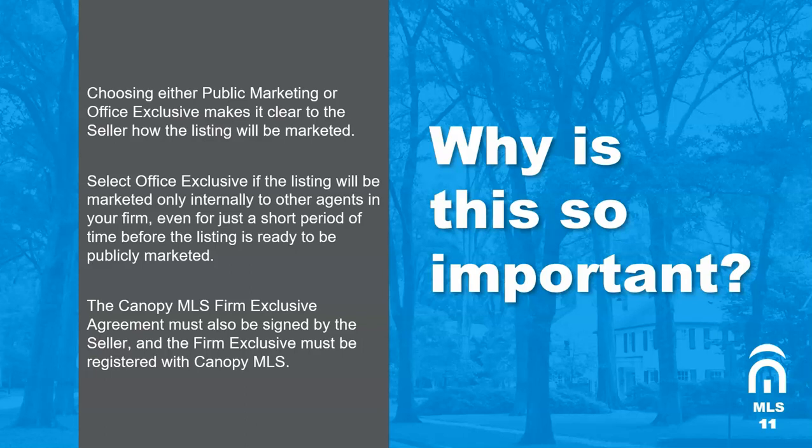Marketing a property only internally to other agents in your firm, even for just a short period of time before the listing is ready to be publicly marketed, limits the exposure of the listing. The seller's full knowledge and consent is acknowledged by checking the office exclusive box. In addition, the Canopy MLS firm exclusive agreement must also be signed by the seller, and the firm exclusive must be registered with Canopy MLS. Remember, a listing that is mandatory for submission can be left out of the MLS only if you have a firm exclusive agreement and the buyer is also a client of your firm.